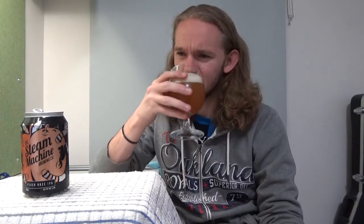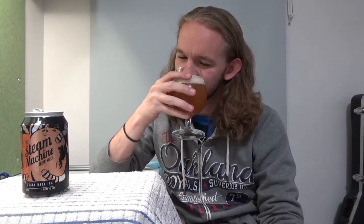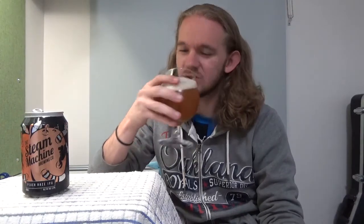I like how that comes across, but yeah, it does smell quite juicy, as I say. There's a wee bit of a peachy and mango note to this one, but in terms of the fruitiness, it's not as pungent as the New England IPA, definitely not. To me, in terms of aroma, it leans a little bit more towards the malty side of things. It's not too pungent with its fruity notes.